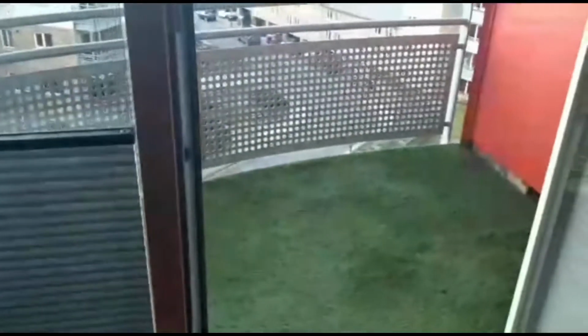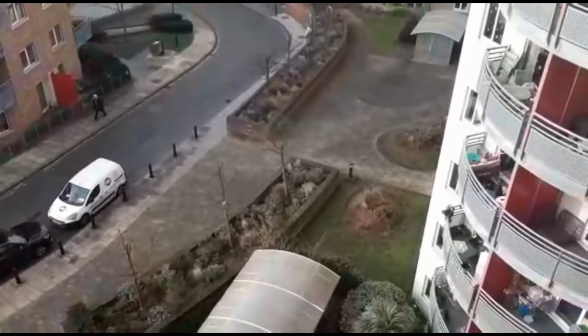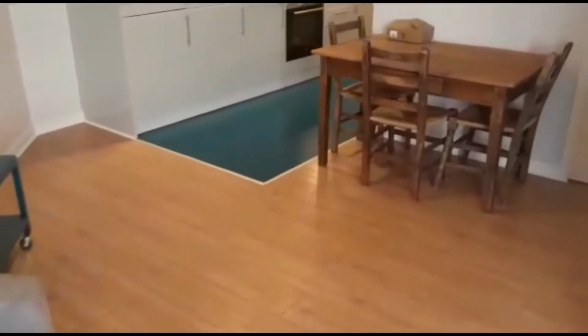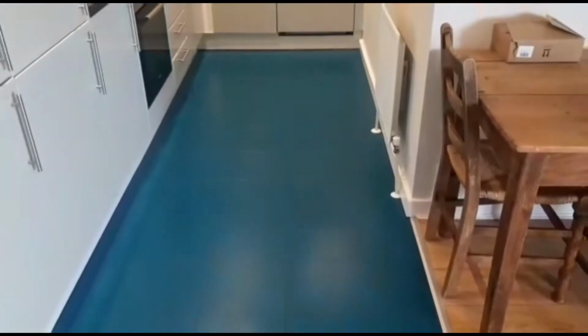You've also got private outdoor space, a private balcony with AstroTurf here. You've got views of the city, so you can see the Shard in the background, and then views of Pancras Way with the development. That then leads back into the property. You've got a dining table and three chairs over there, and then it comes into the kitchen.